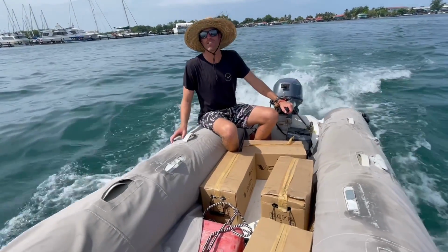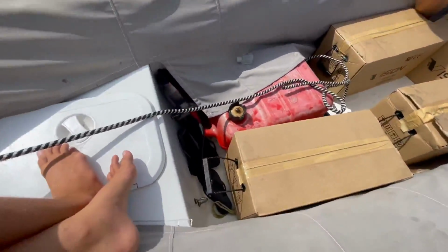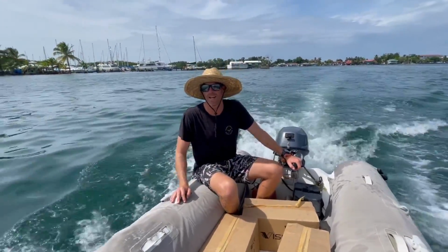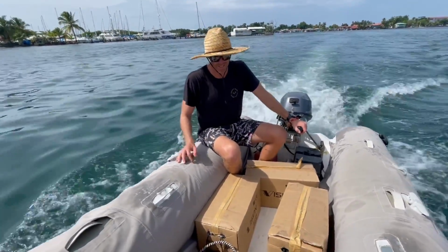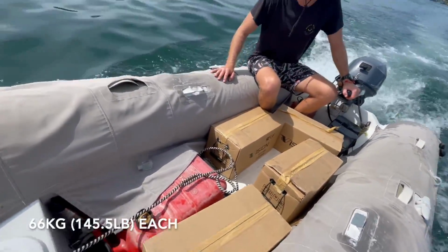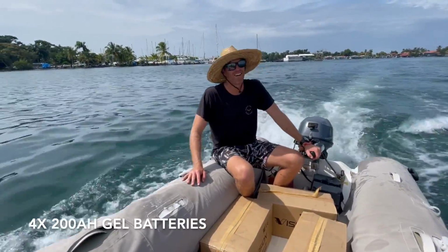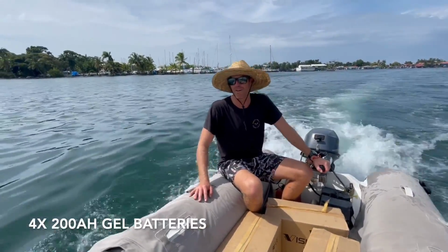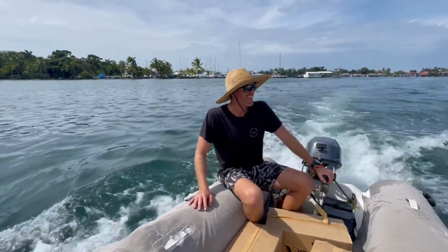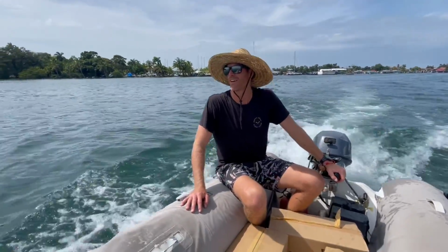We have new house batteries. So, it was a really good turnaround by the guys at Bockus Marina. They helped us out heaps, so let's believe they're all good. But they're 66 kilograms each. And I'm not going to lift them onto the boat. No way. I'll use a halyard somehow. We'll figure it out.